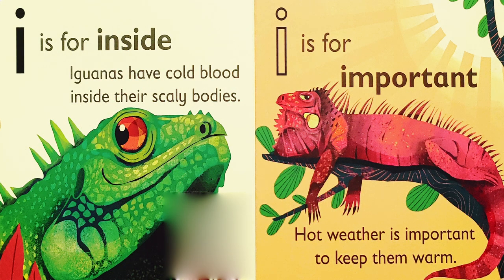I is for inside. Iguanas have cold blood inside their scaly bodies. I is for important. Hot weather is important to keep them warm.